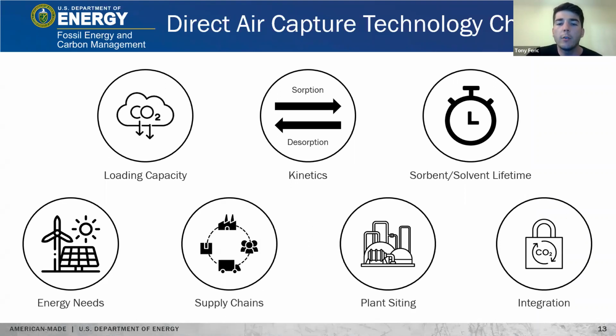And then the last group of challenges are more so systems level. So this includes plant siting considerations, which would include the local climate where the DAC plant is placed, access to renewable or low carbon energy. And then the last consideration would be integrating with the downstream storage or utilization component.